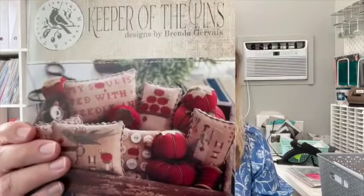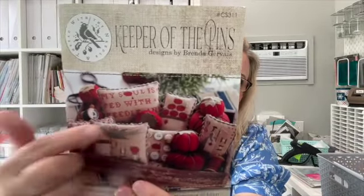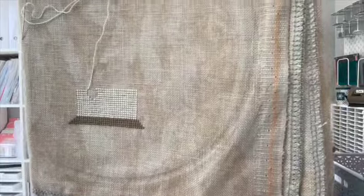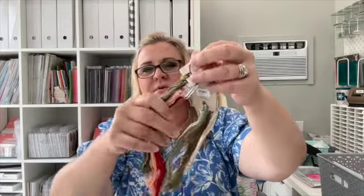Keeper of the Pins by Brenda Gervais. I'm working on this guy right here. I didn't put any stitches in this week yet, but because it's a current WIP, I thought I would show you. Really not much has changed from last week. Using the called for flosses. Really love this color palette. So that's coming along. I am stitching this one on 36 count vintage Country Mocha Linen by Zweigart.